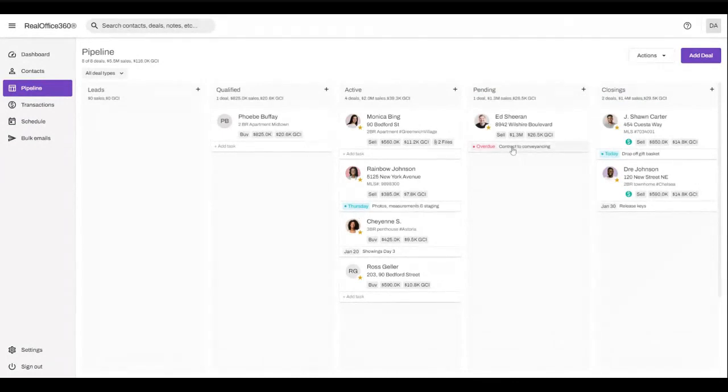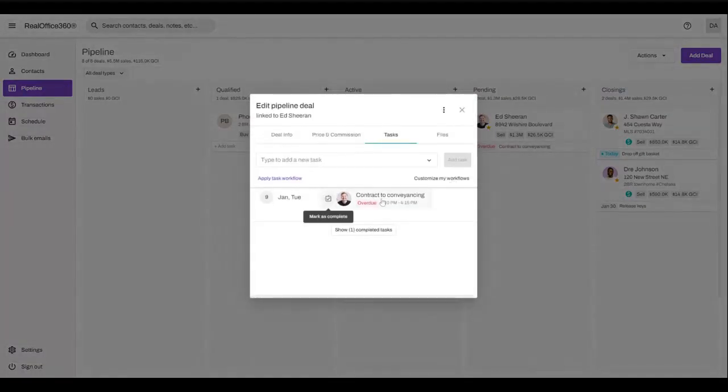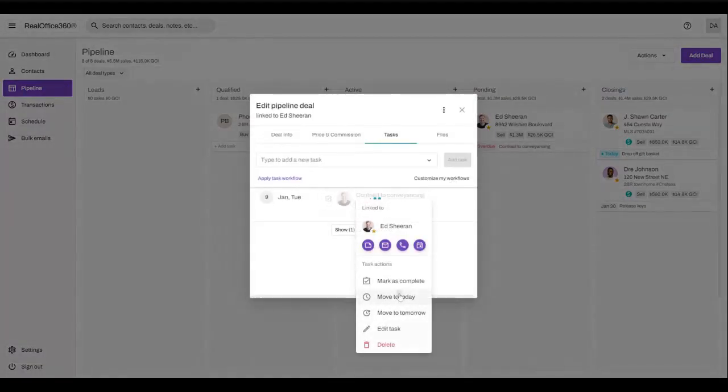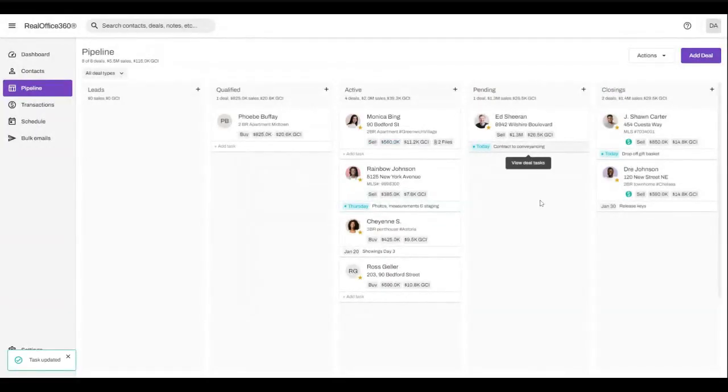So you'll see I've got something overdue here for Ed Sheeran, contract to conveyancing. If that was done, I can mark it as done, but I can also just click on that and say, hey, let's move that today or move it to tomorrow. And there you go, it's now due today. So that's very easy to organize everything, mark things as done. Let's show you with Monica's here.